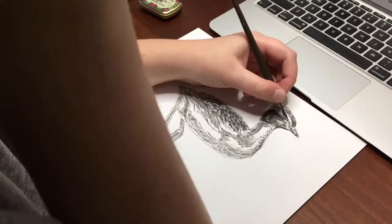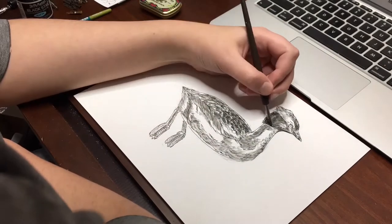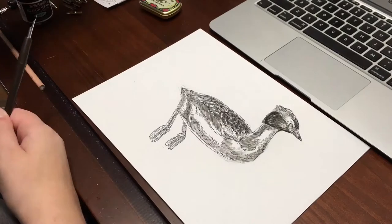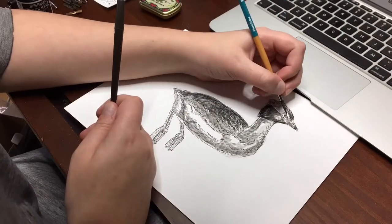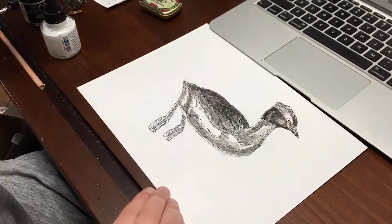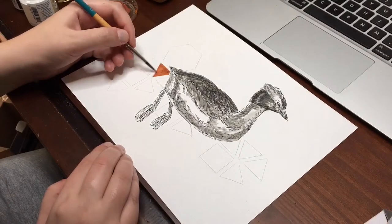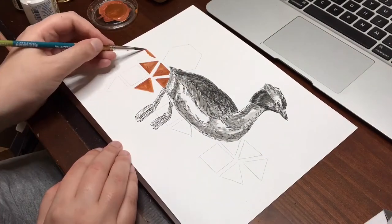They also have really interesting feet as well. They work perfectly as paddles for swimming around. And when grebes have their young, usually the chicks will hop rides on the backs of the parents when they get too tired from swimming.